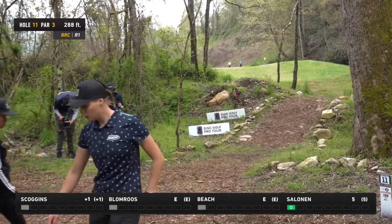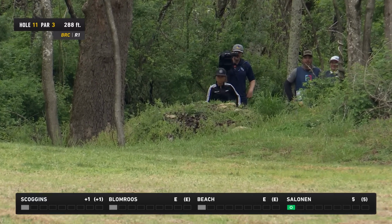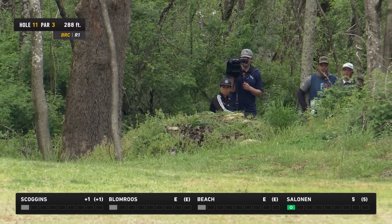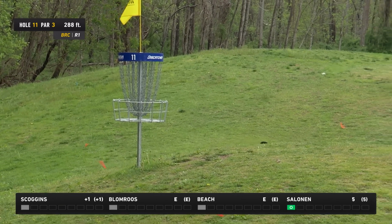And then just a little bit of a late release catching that tree. This is the kind of gap that you're like, easy to hit, and it kind of gets in your head. I think the way the tee pad is a little bit lined up, it's a hard mental gap, I think.